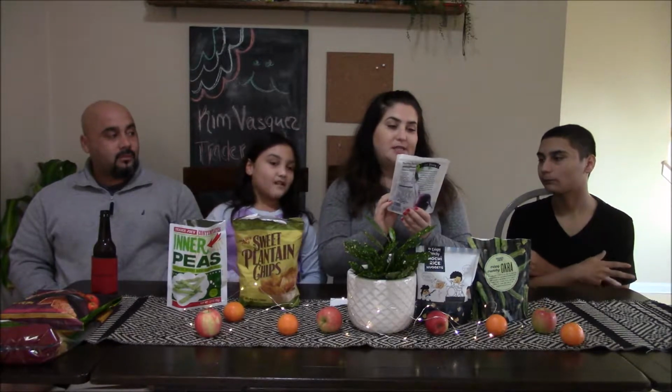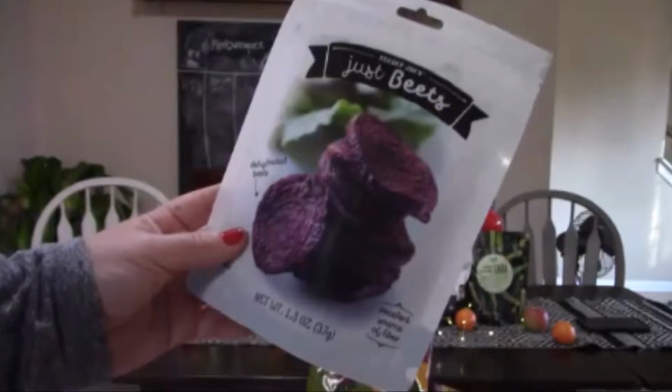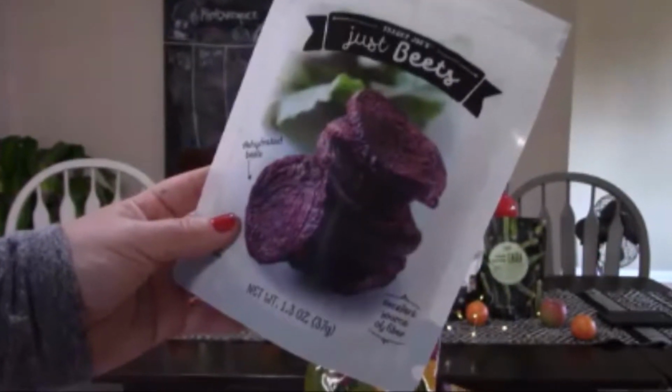Okay, all right, so the next one is going to be the beets. Now, I know that Renee and I love beets. These are just beets by Trader Joe's. Those are good. They're dehydrated. This one is the Trader Joe's ones. It's not like the ones we got from Whole Foods or Sprouts. Those were really good.